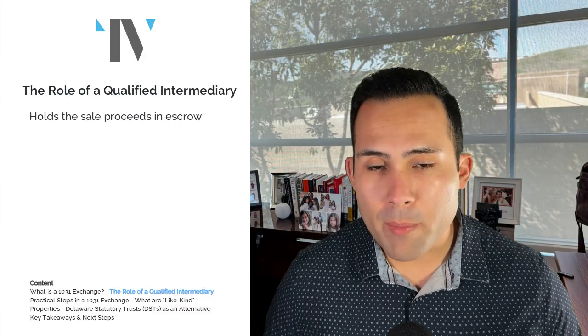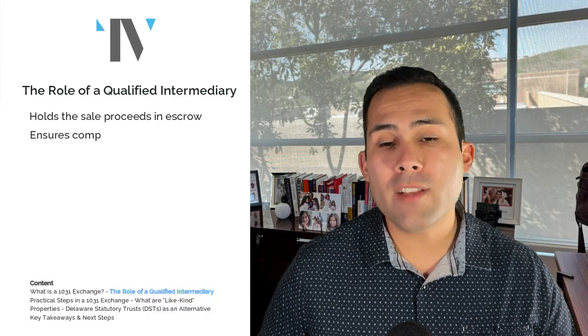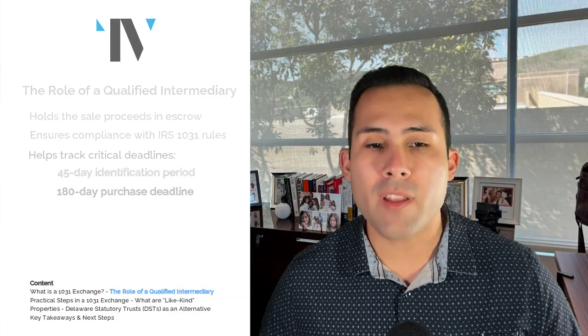The role of a qualified intermediary. Because most exchanges aren't direct swaps, you're going to need a qualified intermediary, sometimes referred to as an accommodator. The QI's job is really to be the expert on the 1031 exchange and to keep track of the rules and make sure you fall within the IRS's guidelines. They're going to keep track of key deadlines such as the 45-day window to identify a replacement property and the 180-day window in order to close on that.